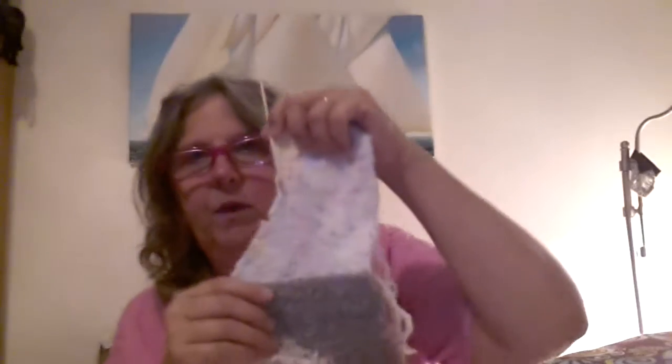You know, the sock was getting me a little down, but after I got that second cuff finished, all things are possible, right? All things are possible through Jesus. So I prayed and I got it. So yay. And then my pinwheel blanket.